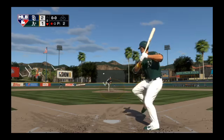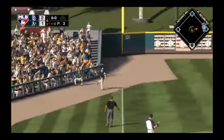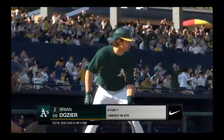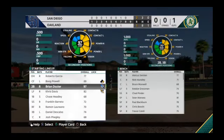First pitch coming. Here it is. Lifted down the line in left. Heading after it is Dickerson, but he won't get there. It falls in. And they're going to hold him to a single here as they do a nice job of getting it back in quickly. Into the box now. Brian Dozier hit it hard but lined out in his first at bat.